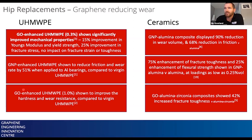The third study in this list is, again, a GO enhanced polyethylene, higher percentage, so 1% this time. And this study showed an improvement in hardness and, again, a reduction in wear compared to virgin polyethylene. So again, these are three examples showing really quite significant improvements in the wear properties, which is crucial for hip replacements, and also in the mechanical properties with graphene enhancement.